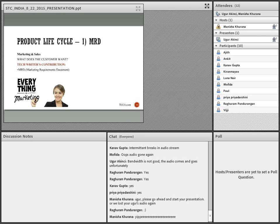Now, technical writers have different things to do in the product life cycle in a software company. The cycle starts with marketing and sales and what we call the MRD, which is the marketing requirements document. Usually the product manager takes care of this, and business writers, so-called his or her assistants, contribute to the marketing requirements document. This document basically tells us what the customer wants. So this is the beginning point because we are working for the customer, and depending on your organization, a technical writer can sometimes contribute to this very important document this early in the process.